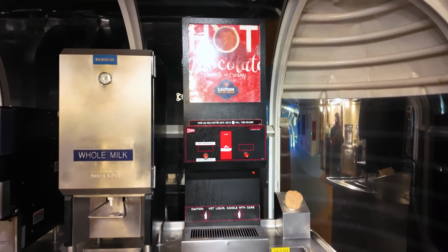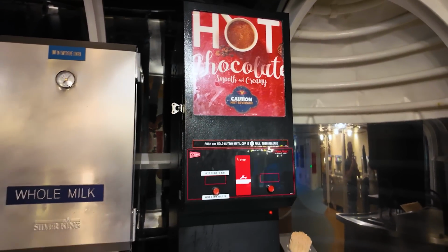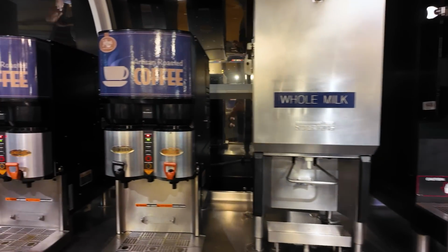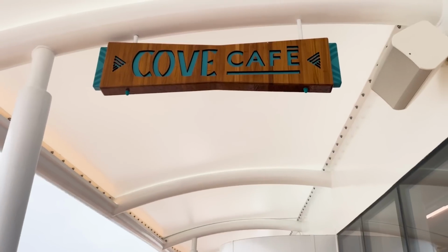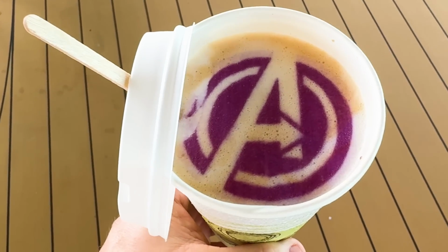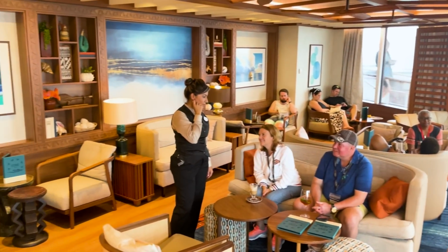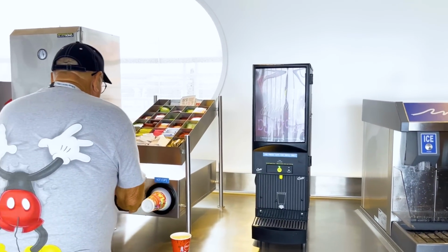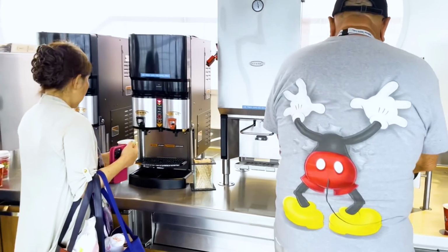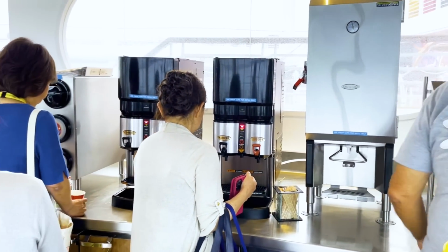At those soda fountains, you're also going to find hot chocolate, coffee, and hot water for some tea. Fair warning though that the coffee on board is not ideal, so for the best cup of coffee, you're going to want to go over to the Cove Cafe. Inside the buffets during breakfast and lunch, there's also soda stations inside. There's some juice and some coffee available too, but the best thing to do on your Disney cruise is to bring a refillable cup. You do get these little paper cups at the soda stations, but you're totally welcome to bring a Stanley or some other cup like that, and you can refill it as many times as you want throughout the day.